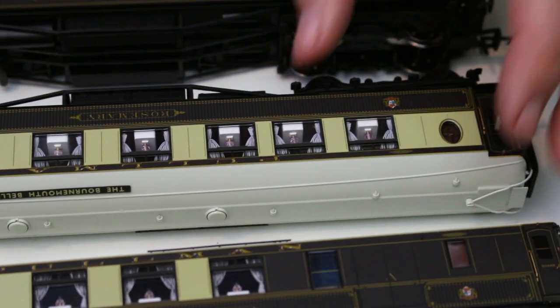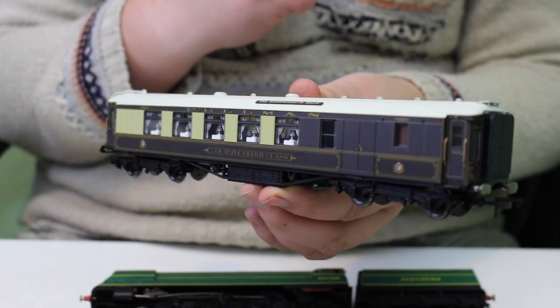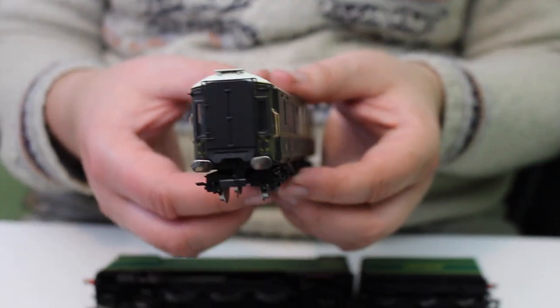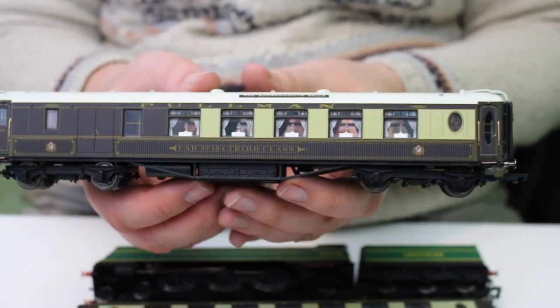The printing on these is ever so crisp as well. Every single coach in this set, and indeed the four other coaches that I've got downstairs, there is not a hint of bleed over from any of the tampo printing. So the quality control on these has really been well executed, and they haven't let any duds get through that I've seen.